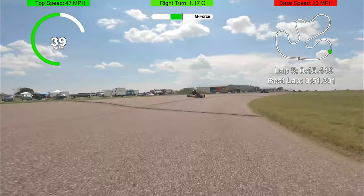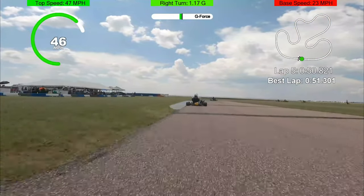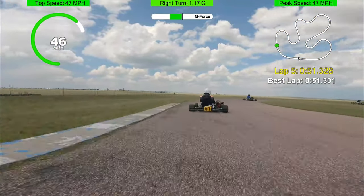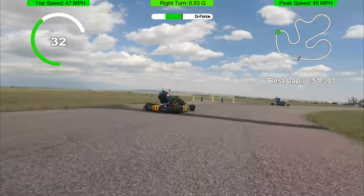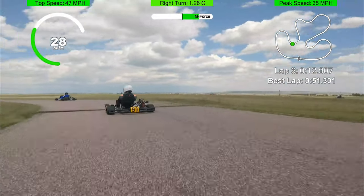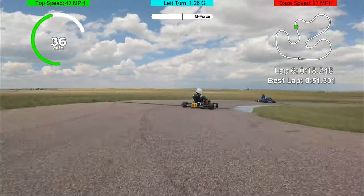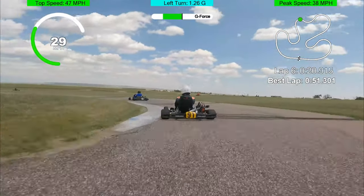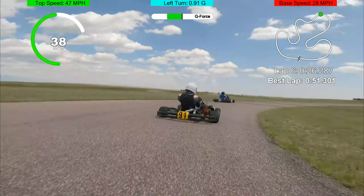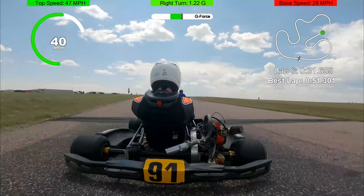Coming around to the start-finish here again. Make out the number. It's number 91. Number 91 is Thomas. We're getting closer to him. Shout out to all the people we raced with. Everybody was so professional and we had some great racing. We're starting to catch him here. This is kind of exciting.